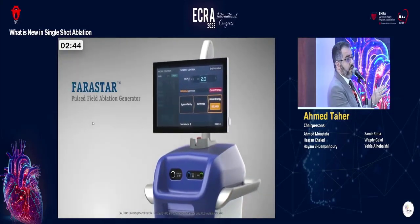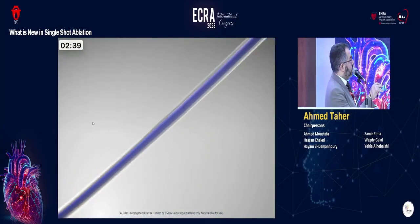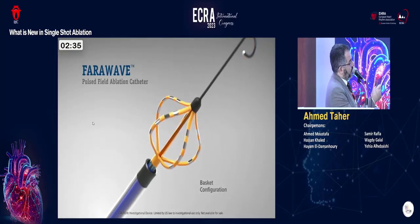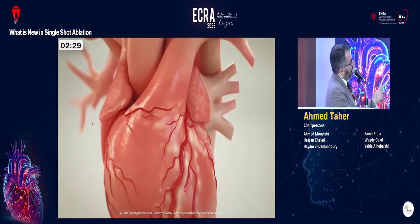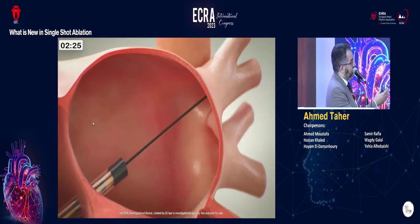You don't need a 3D mapping system to perform circumferential ablation, pulmonary vein isolation, just the catheter in the left atrium. It needs to be precisely placed in the pulmonary veins, in the catheter and in the flow, and according to the recommendation of the company, you need 8 applications, 4 in each configuration.